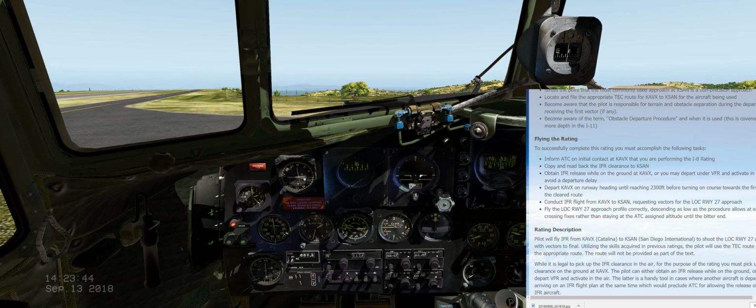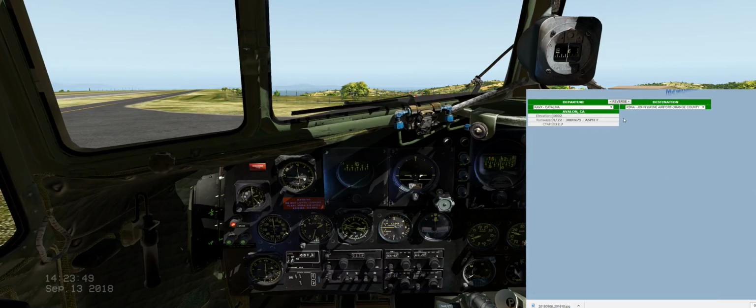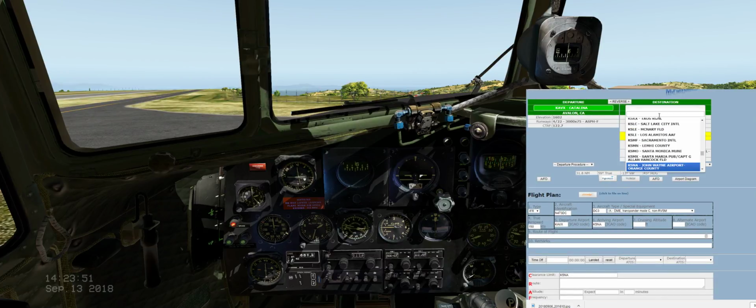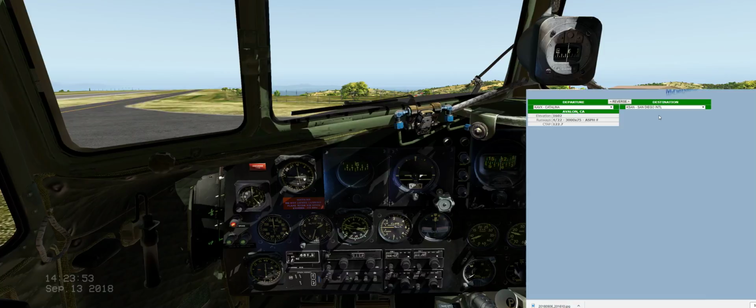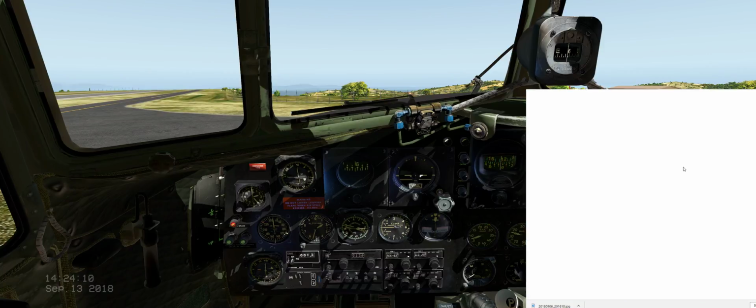All right, so let me just look here real quick. And we're going to switch. This is why I like this website. Too bad it didn't have all the airports that are in the world, but that's fine. I pretty much only fly PilotEdge anyways. Since I use the service, I might as well use it all the time. All right, so our approach is going to be the localizer 27.